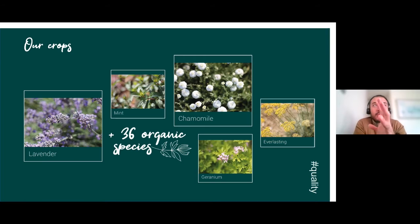But we've got in total more than 36 organic species, which makes us one of the most important producers of organic aromatic plants in France at the moment, and for the production of hydrosols, for example.